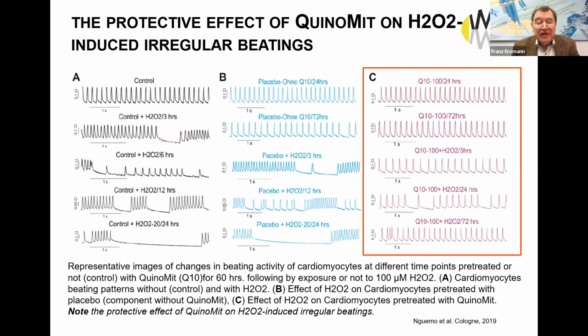We did another study with Professor Hescheler. We take cardiocytes and treat them with hydrogen peroxide, 30%, and you see you get arrhythmia. If you treat after or before, you don't get arrhythmia. So Q10 is very important with magnesium, of course, selenium, and other compounds to prevent arrhythmia.